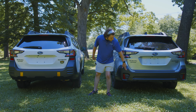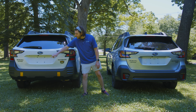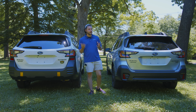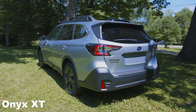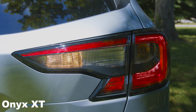You do have parking sensors on both these models. You have reflectors, they're just in a little bit of a different spot. And then you have those touch points there for kind of rear hooks as well. They both have the same towing capacity of 3,500 pounds, so you're not missing out there at all. They both have the same black cladding that goes around the tail lights here. They are just a normal halogen tail light, they're nothing special. They both have spoilers, they both have the rear windows here with the wipers.